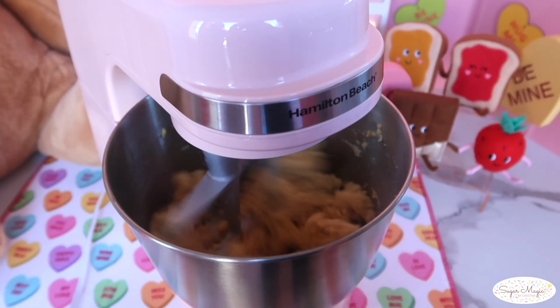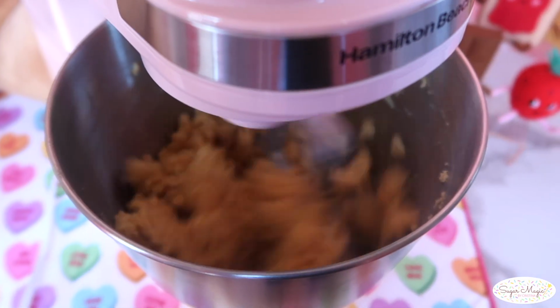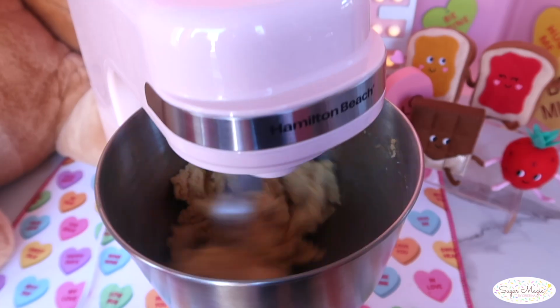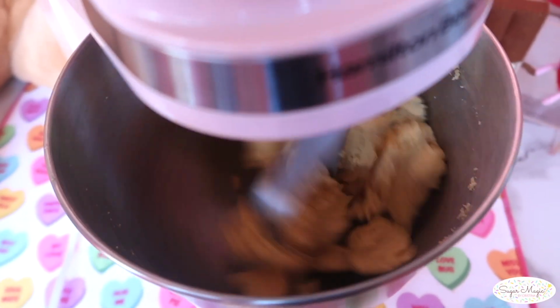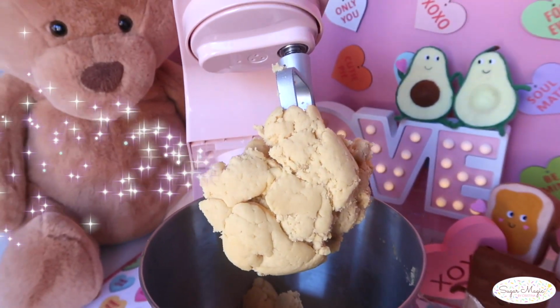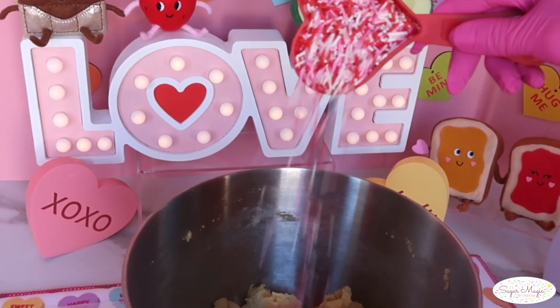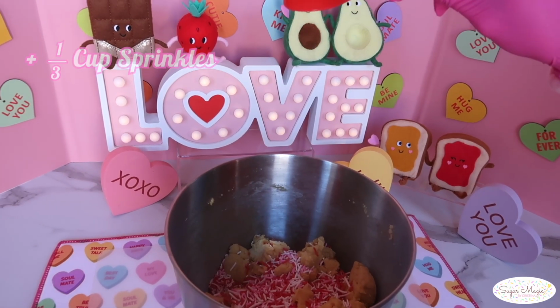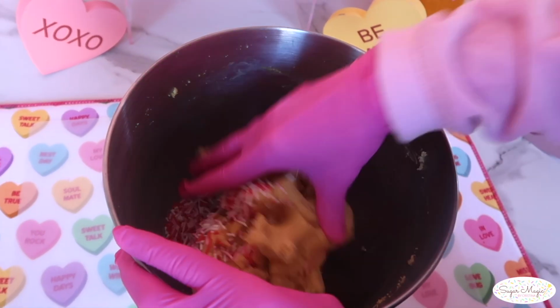When the mixer starts jumping, as you can see from the dancing avocados, the dough pulls away from the sides of the mixing bowl and is literally ready to roll into all of our shapes. The customer requested funfetti flavor. Let's make it a party by pouring in 1/3 cup of Valentine jimmies. To prevent the colors from bleeding, you'll want to mix in the sprinkles by hand.